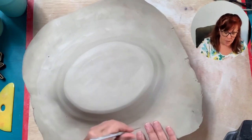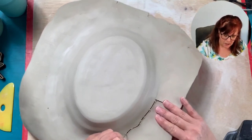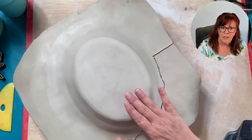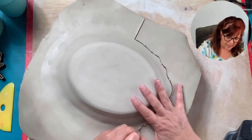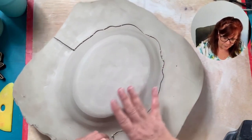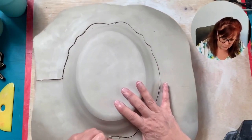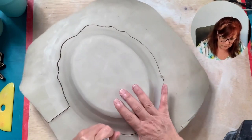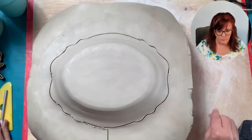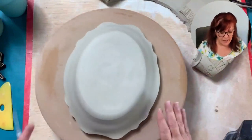So I'm going to come in here and hit my template at a slight angle. I'm simply going to go around. I do want to slightly hold the top. I don't think it's going to move anywhere because it's cemented in, but it's not attached. So I'm just bringing it around. There. We cannot wait. And then there's all that extra yummy stuff, extra lusciousness.